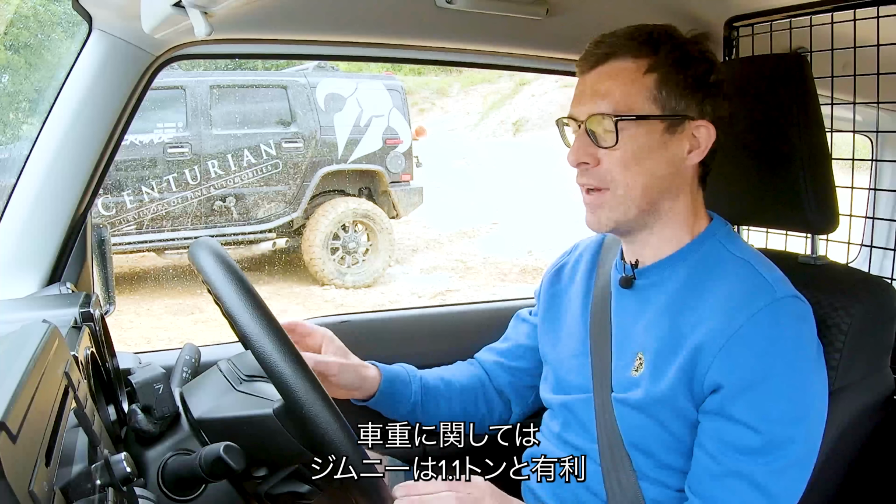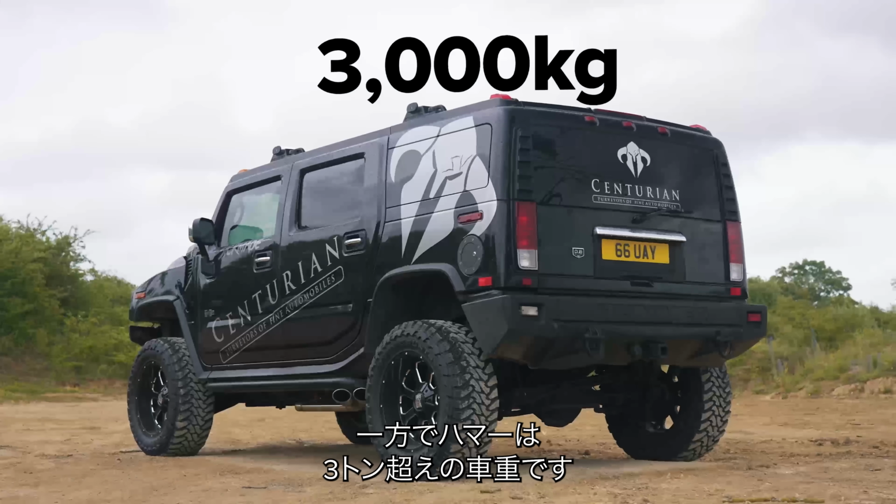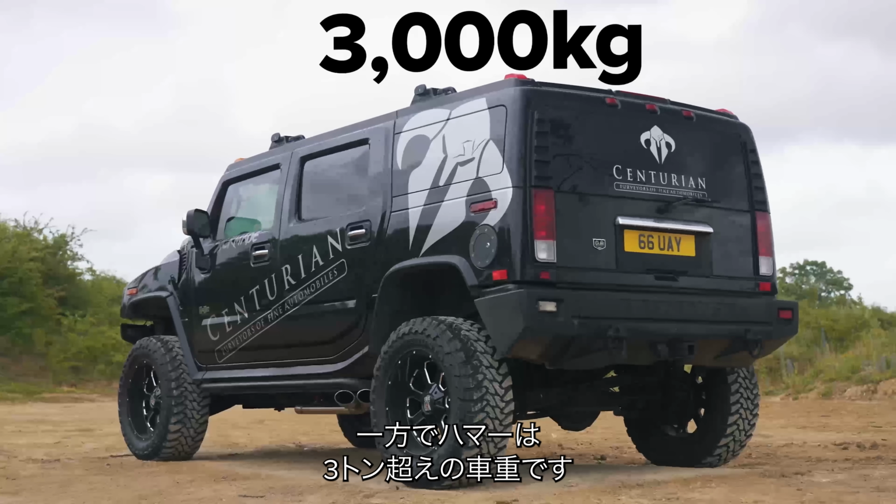I do have a weight advantage though. This thing only weighs 1.1 tonnes, whereas that Hummer comes in at over 3,000 kilos.